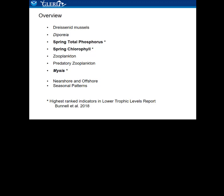But three of the things I want to highlight that are highlighted here: the spring total phosphorus, the spring chlorophyll, and the mysis. And there was a lower trophic task group a couple years ago, and these were three of the most highly ranked things in that report that would indicate that if there were imminent changes going on in these, those could suggest that there might be something going on that could affect prey fish production. So these were really highlighted in that report, so I just want to make sure that we touch on those.